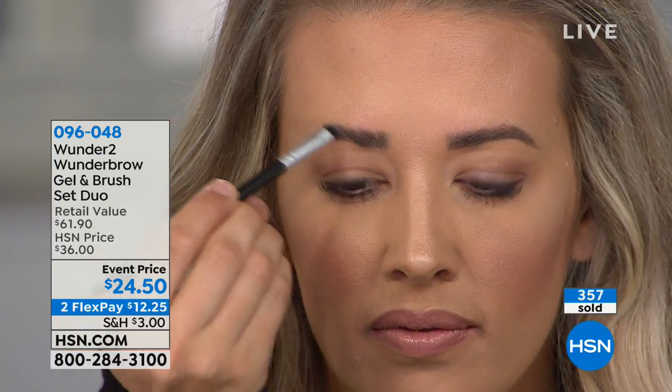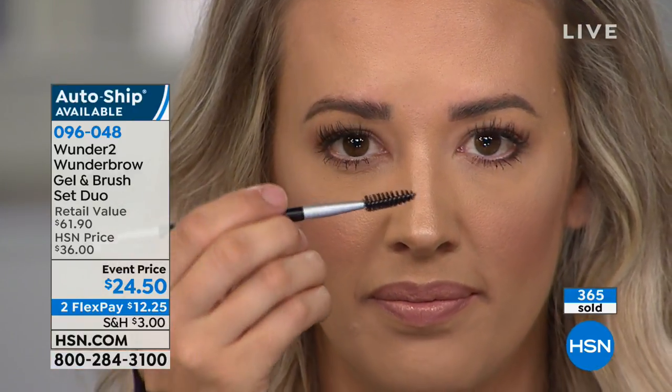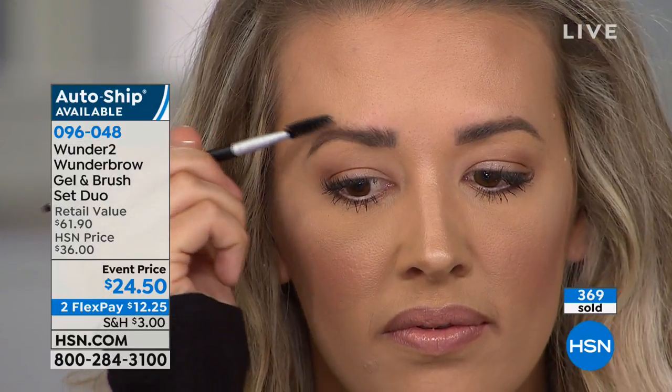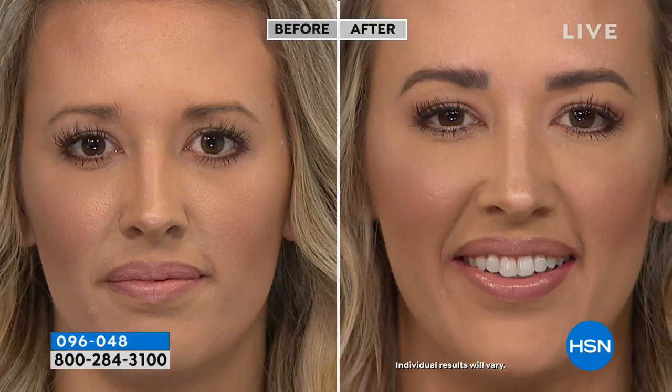And then all you're going to do is apply little strokes. She's just doing little strokes. Very natural, very simple and easy. And then the spoolie end of the brush is what combs those hair-like fibers and that pigment throughout the hair. Now you're gonna leave it sit for just a few moments, and you are not thinking about your brows for a minimum of 3 days.